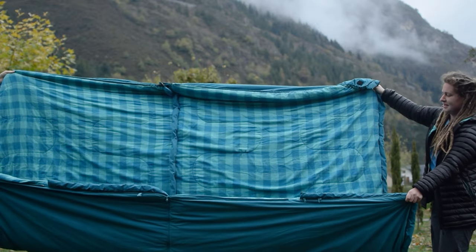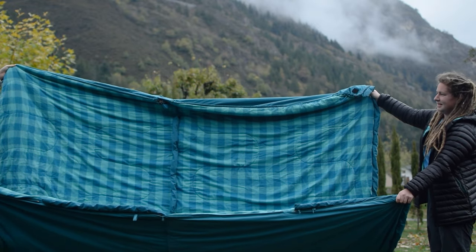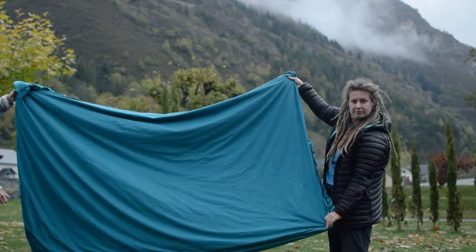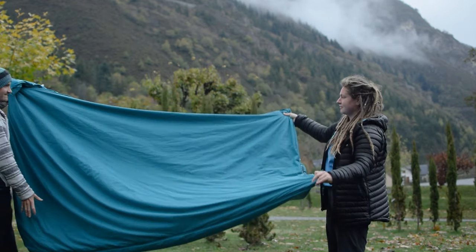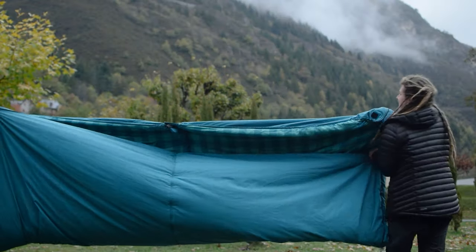Space is at a premium in the van, so having just one sleeping bag is perfect. Yeah, we do have one extra blanket if we do need it, but we haven't found the need. Combining long sleeve pajamas with our fantastic sleeping bag, we are cozy pretty much 100% of the time.